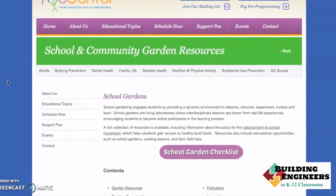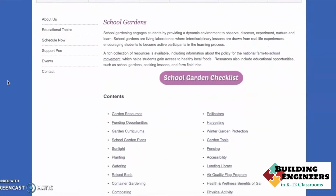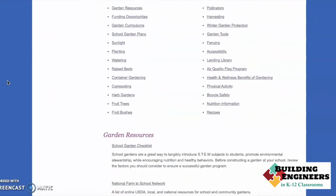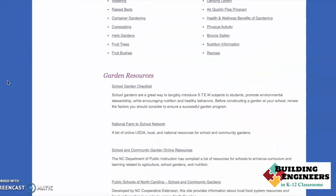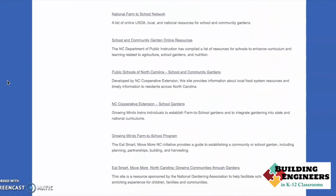This next resource is from the Poe Center in Raleigh. It is basically a school garden resource. It's really everything you will need to know if you want to start or plan to start a school garden.